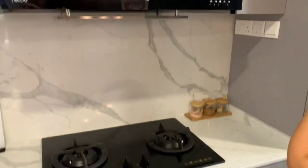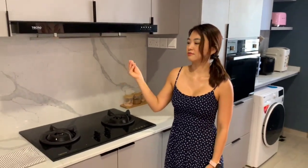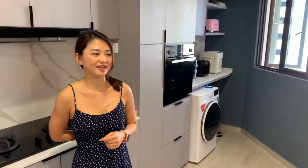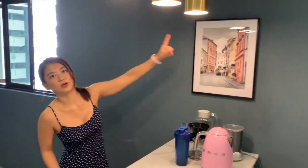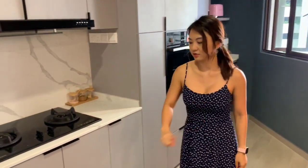The theme of my kitchen is grey with black. I didn't want a white kitchen because I thought it's a bit hard to maintain, and I didn't want a dark color because I don't get a lot of natural daylight here, so I thought grey is a nice color. Over here I also have the dark blue wall that's the same shade as the one in the living room. I have a lot of storage space, a lot of cabinets, a lot of drawers.